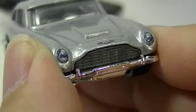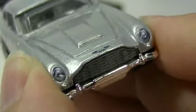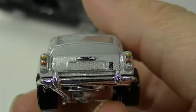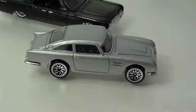Nothing painted on the front. Oh, those are painted, sorry. I was going to say nothing painted. I thought that was plastic, but those are painted headlights, or tampoed headlights. There you go. Those are painted on the back. That one's a pretty nice little car.